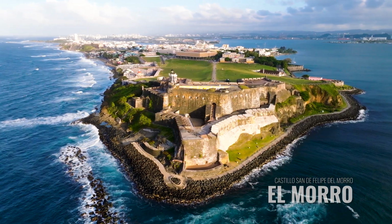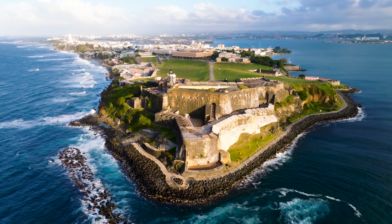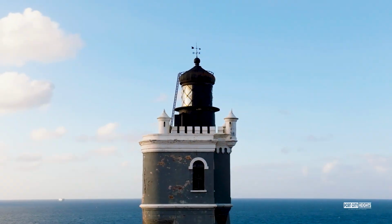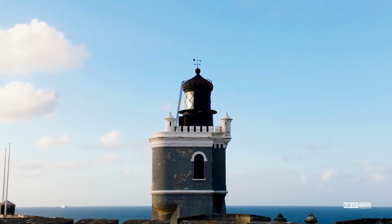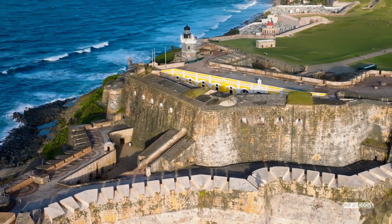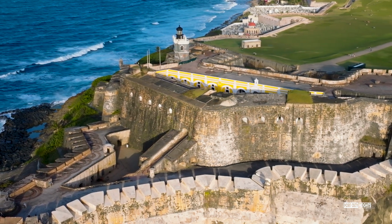Dominating the skyline is El Morro Fortress, a symbol of Puerto Rico's resilience and strategic importance. Built to defend the island from seaborne attacks, El Morro offers visitors a glimpse into the island's military history and panoramic views of the Atlantic Ocean.